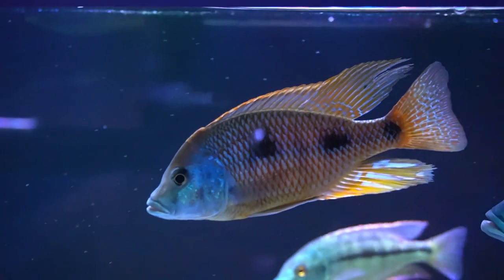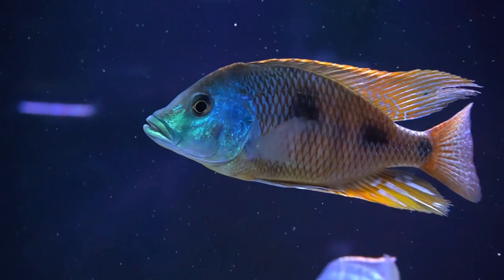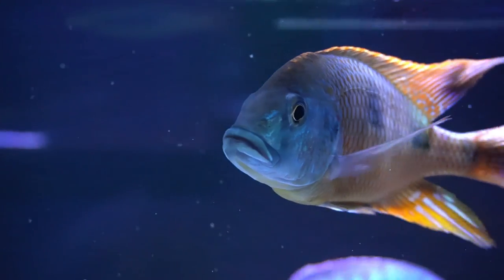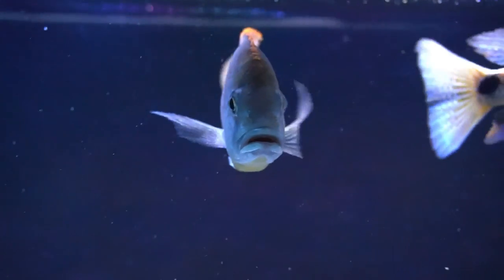So size and variety. So we have three so far: color, size, variety, and interaction. Actually, I've given you all my first four already. The interaction aspect is huge, and they're not like fish that immediately go and hide and you don't see them when you're around. On the contrary, they rush to the front, and that kind of interaction is a lot of fun.